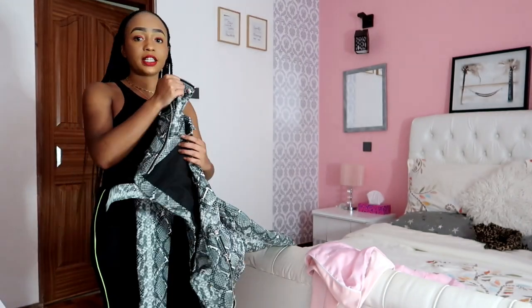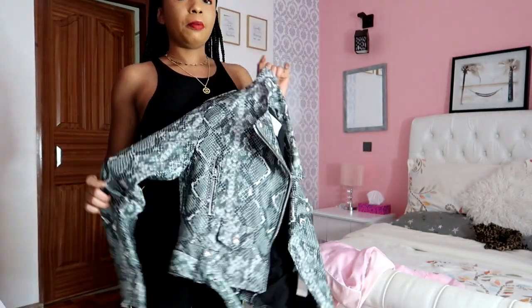And the second look that I'm doing, I have this biker jacket, this snakeskin biker jacket. Same again, Sunday best. If you know me from Instagram, you've seen this jacket. If you know me in person, you've seen it. I mean, if you invest so much money in such pieces, you have to wear it.